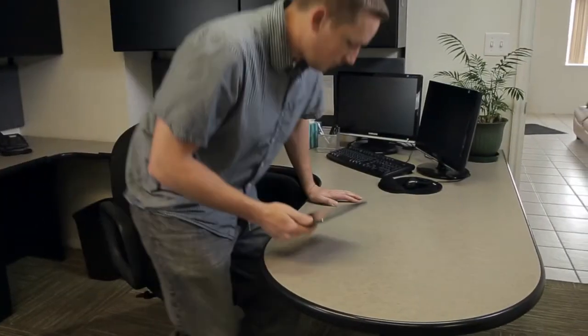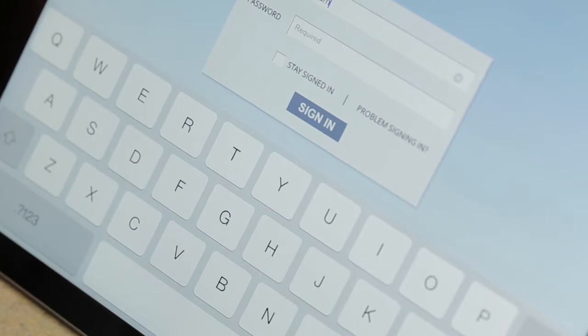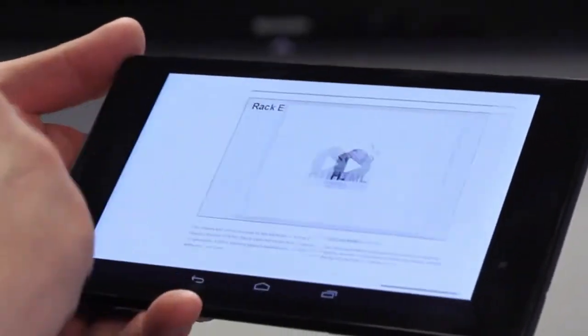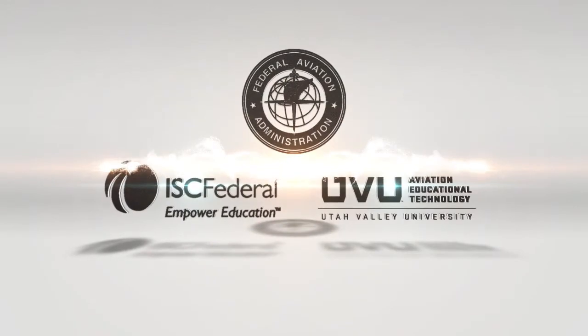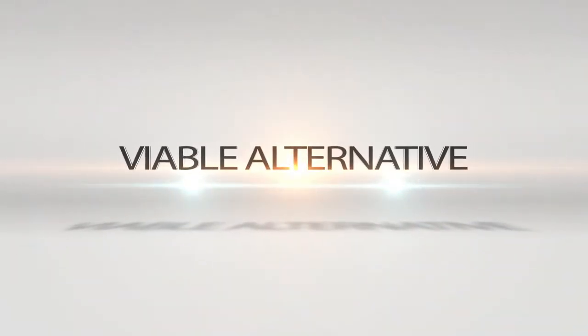Imagine the flexibility of being able to access authentic, relevant training anywhere, anytime, with or without an active internet connection. Advances in mobile learning technologies enable the workforce to get the right amount of training at just the right time. Recently, the FAA partnered with ISC Federal and Utah Valley University to develop a proof of concept which demonstrates many of these advanced technologies as a viable alternative to the way the FAA currently provides training.